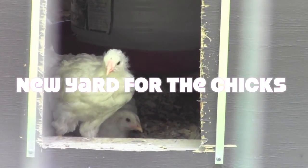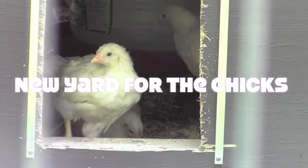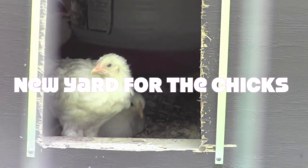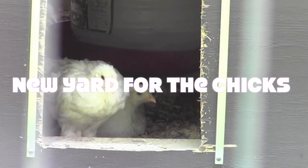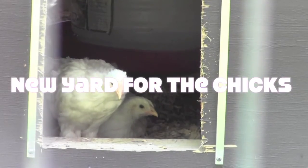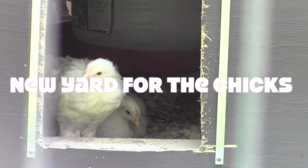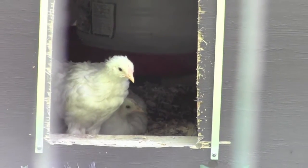Turns out my chickens are very chicken. I just finished building them a fenced-in yard, fenced in on all sides and the top, so they'll be protected from hawks and eagles and whatever here. These are the Chanteclers. They're a little over a month old now. So far nobody has ventured out.